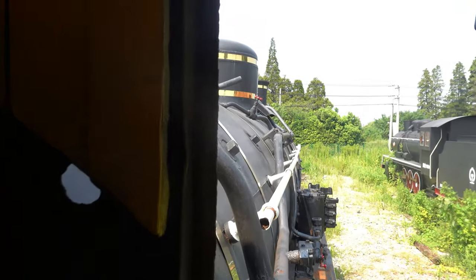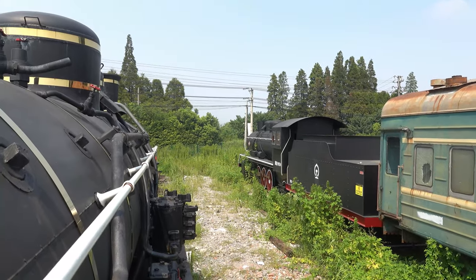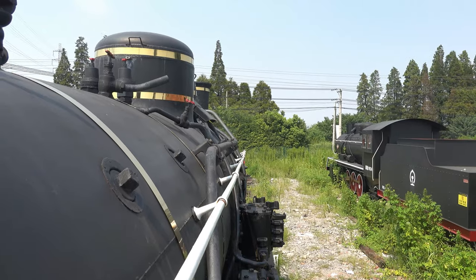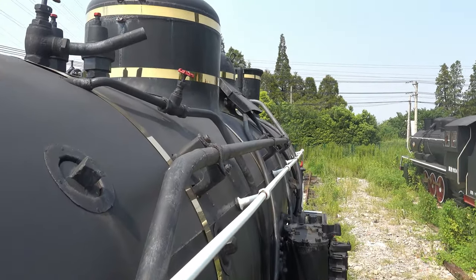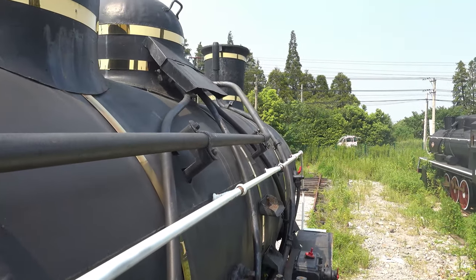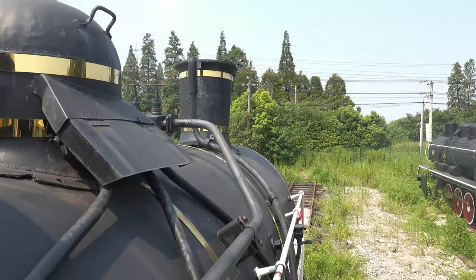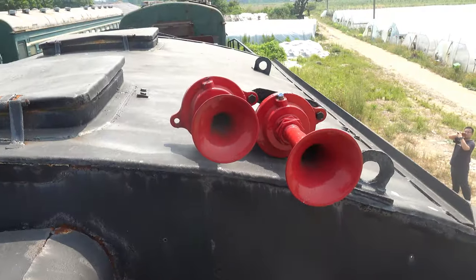It's very narrow, I think. They must have been very slim to get out of here. See the horns on it.